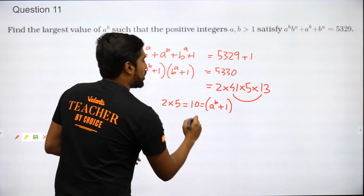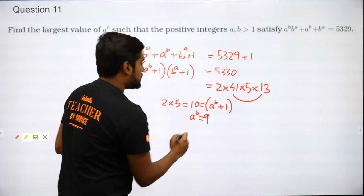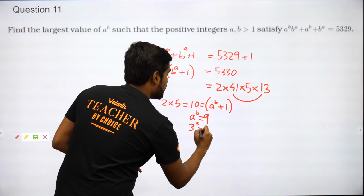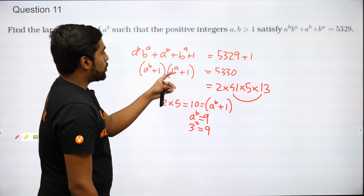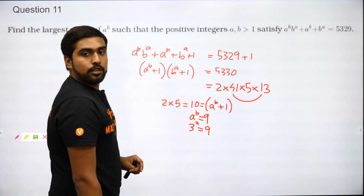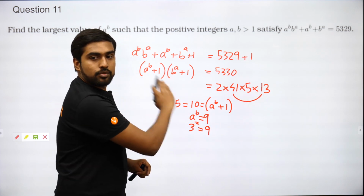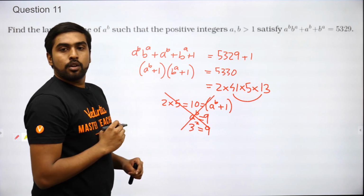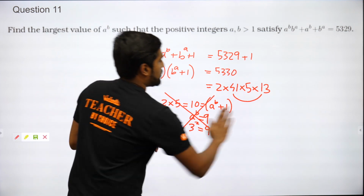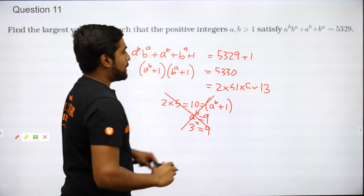Okay guys, so what will I get? I'll get a^b equal to 9. What is this? This will be 3 squared. But you can see when I take b^a, I will get 8. So b^a will be 8 and we'll get a 9 over there, which is not equal to 41 × 13. That's why we need to cut this. So this is a wrong solution. Taking 41 and 13 together is absolutely wrong.